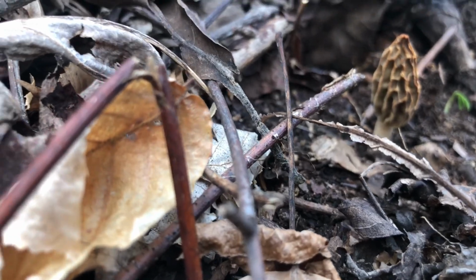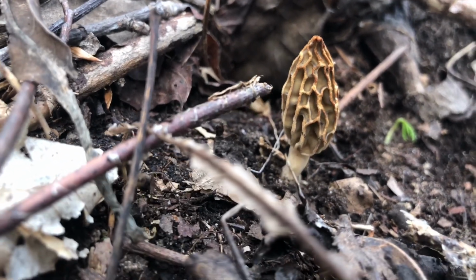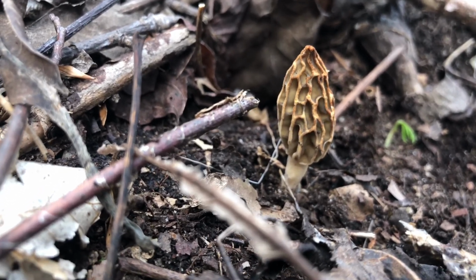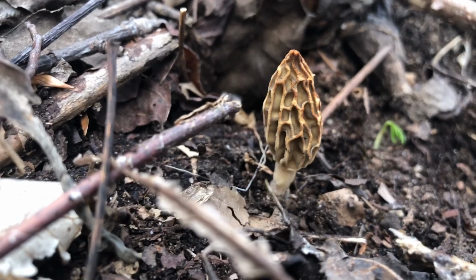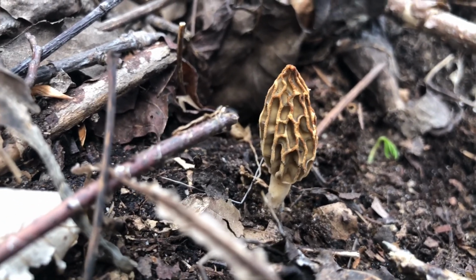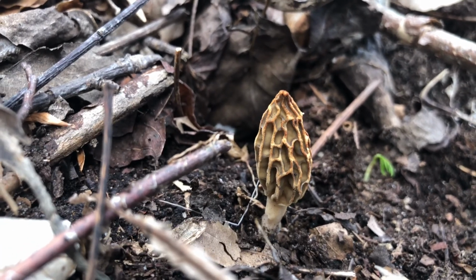Oh, so little. Can you guys see it? My first morel. I can't believe it. Teeny, teeny, teeny, tiny. I'm gonna look in this area, keep looking. This one's just too little to pick, but I'm excited. Let's see if we can find some.